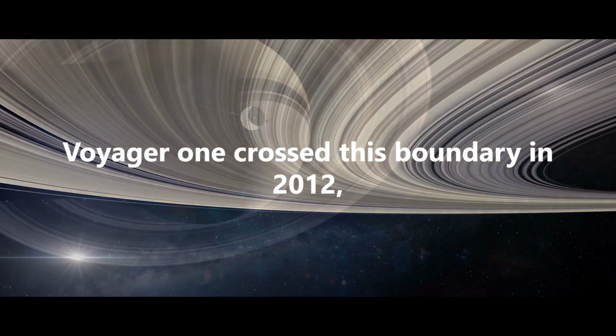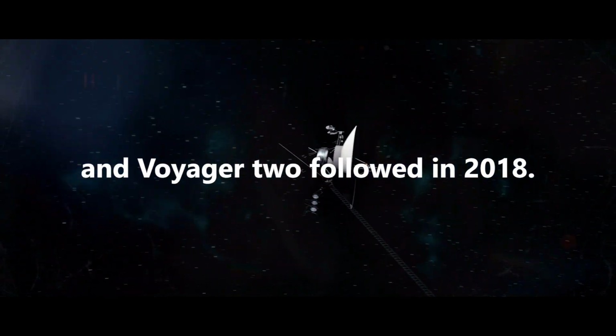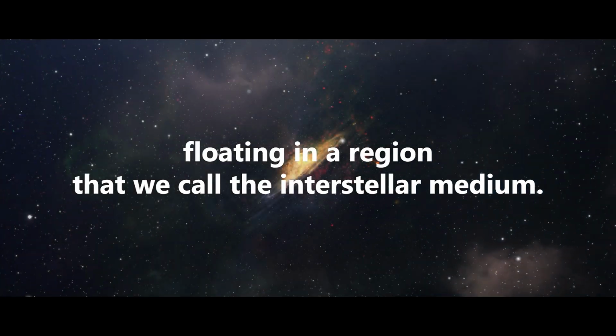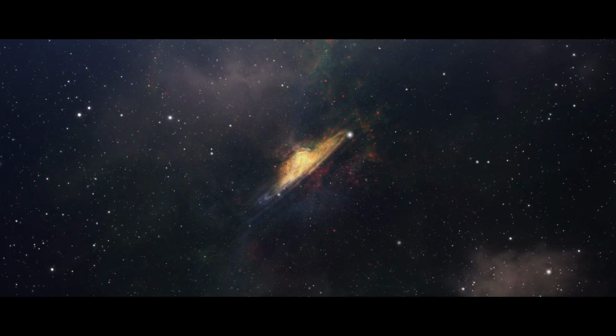Voyager 1 crossed this boundary in 2012, and Voyager 2 followed in 2018. Now, both spacecraft are out there, floating in a region that we call the interstellar medium. And this place is unlike anything we've encountered before.